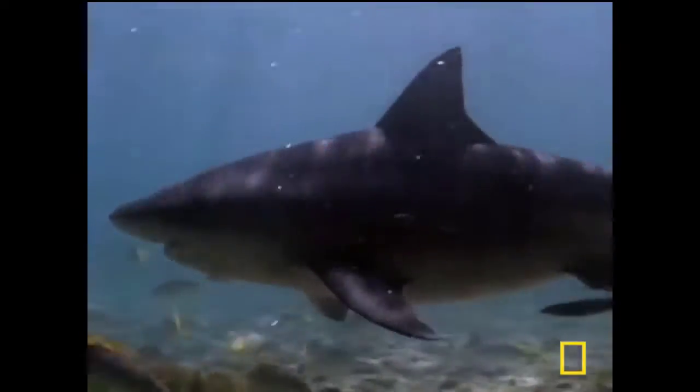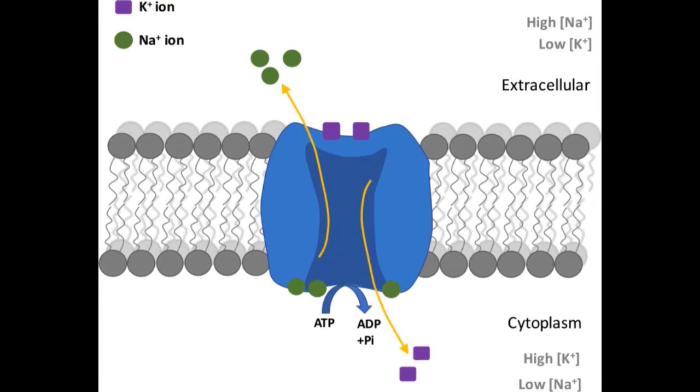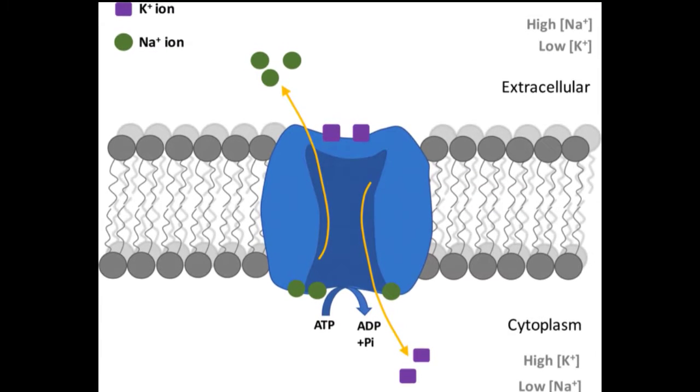Now, the rectal gland in particular is responsible for filtering out these sodium and chloride ions from the organism, but its activity is significantly reduced in C. leucas, as evidenced by a reduction in activity of the ion pump NKA, or sodium potassium ATPase. In some, the rectal gland itself is smaller, and this is just one way that bull sharks have adapted to their freshwater environments.